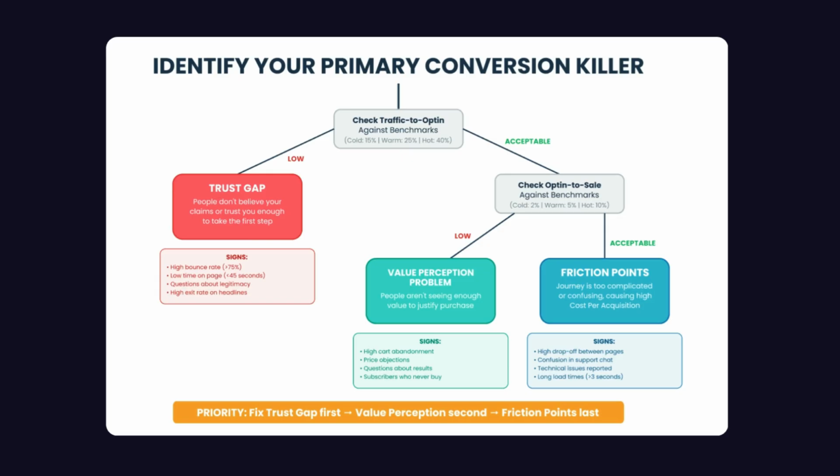And if both metrics look decent, but your cost per acquisition is too high, you have friction points in your funnel. The journey is too complicated or confusing for the potential buyer. Signs of friction points: high drop-off between pages, confusion in chat support questions, technical issues reported, multi-step processes with declining completion, long load times over 3 seconds per page.